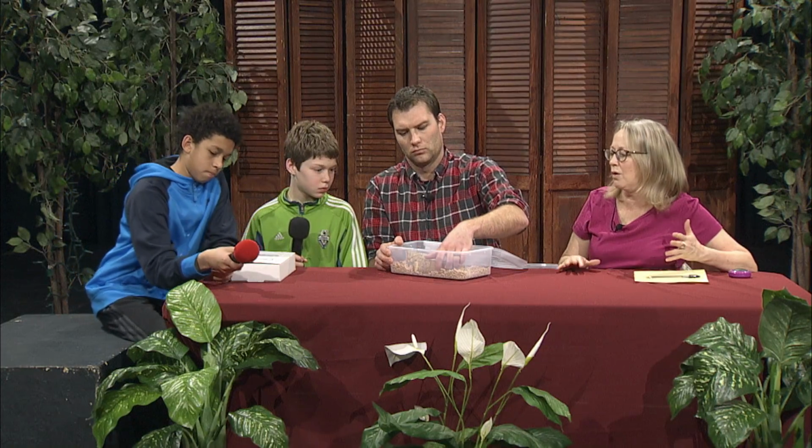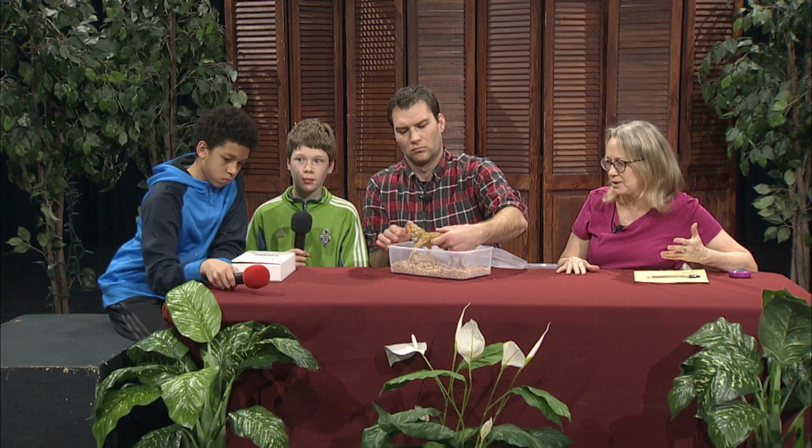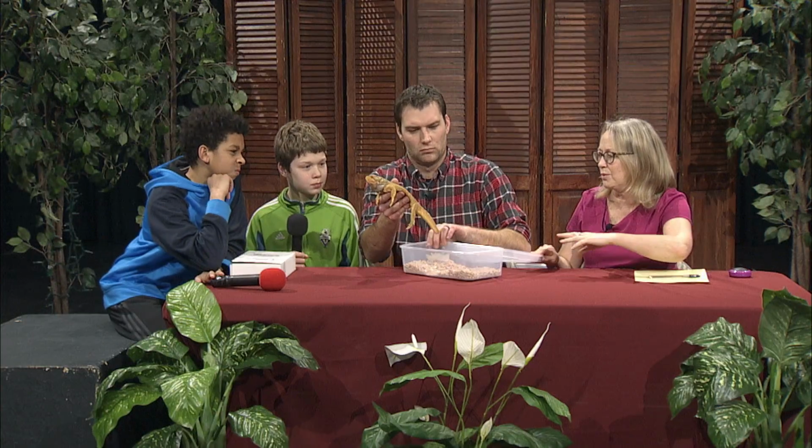So this is a bearded dragon. We better take him out. And once again, this is not his usual home. He has a much larger habitat. He's just been carrying this. Oh, boy, he looks prehistoric. What do you want to tell us about him? What's his name?